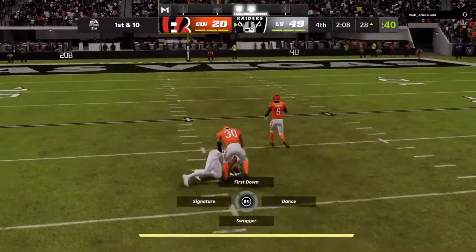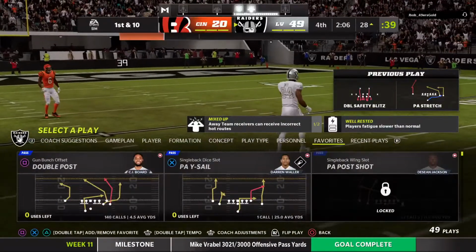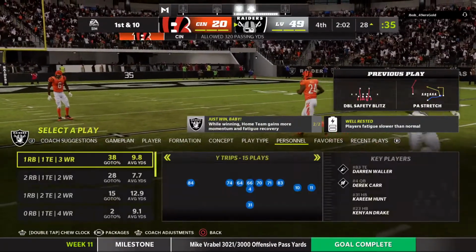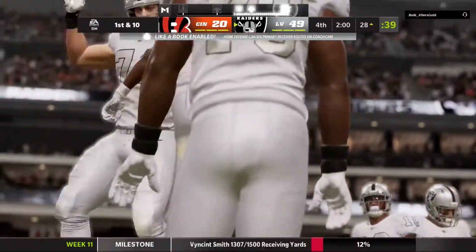And got his man complete. And he takes it all the way down to the 28-yard line. It's a big play there for Vegas. First and 10 at the 28-yard line.